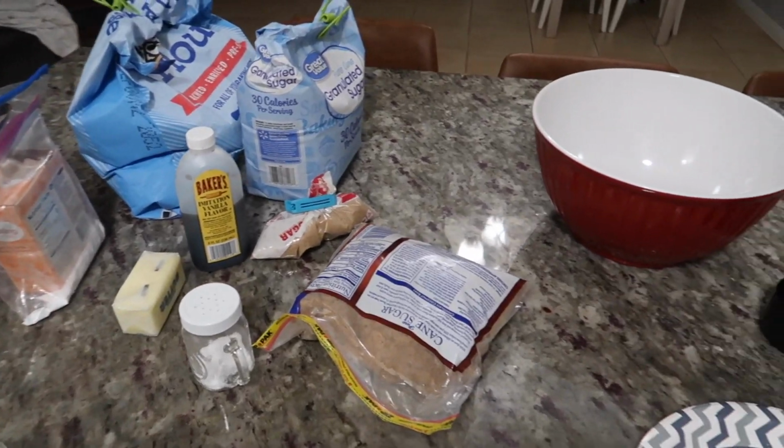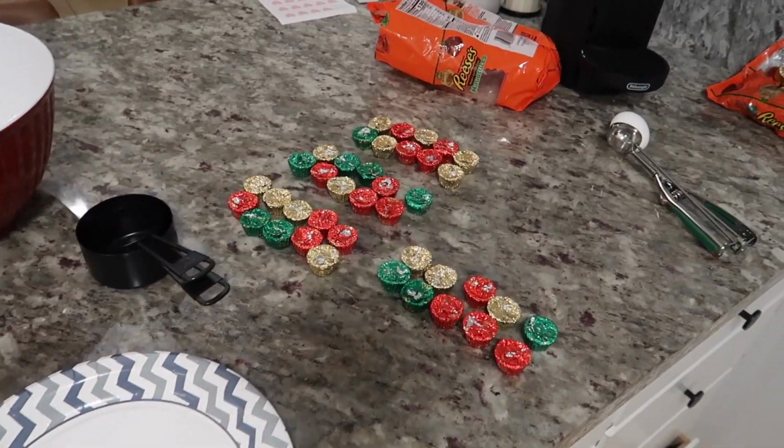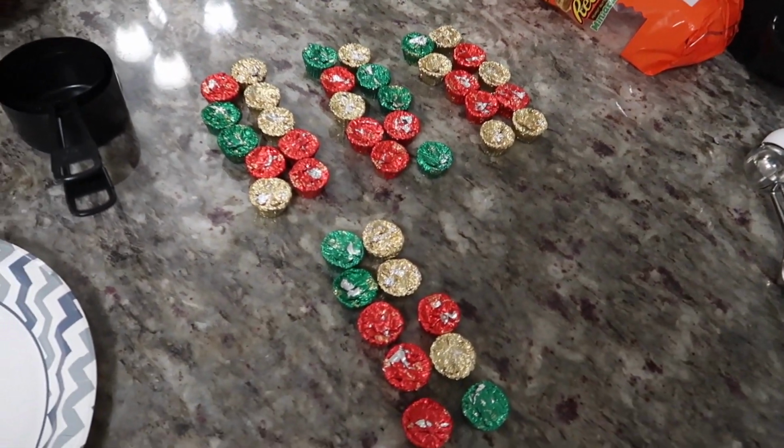So it's time to bake those cookies I was talking about. Those famous, delicious Reese's Peanut Butter Cup cookies. I have out everything that I need. I just need to unwrap 40 Reese's Peanut Butter Cups.